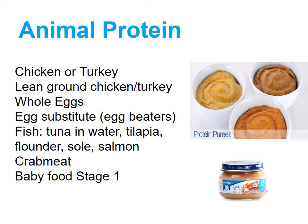Animal protein. Any of the animal protein products listed here can be cooked and blended and eaten at stage 2. Eggs can be scrambled or soft-boiled. Fish, if it is a thin fillet, can be cooked in broth and eaten without blending.